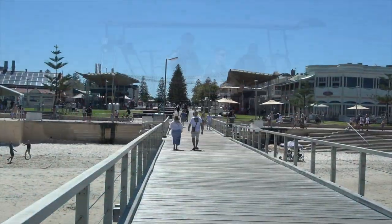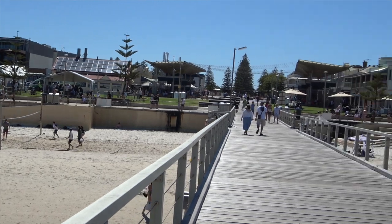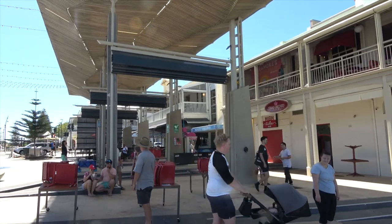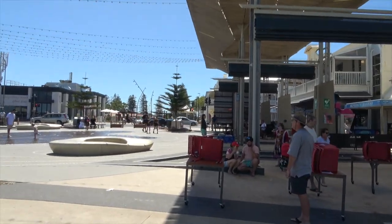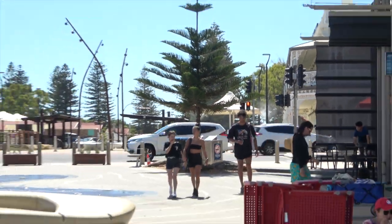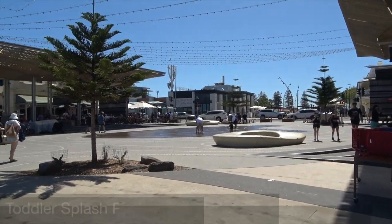Coming off the jetty, you see on the left and right, is going to be your main shopping and eateries. The south side of the jetty, nice big hotel. More down the street, should be lots of places to eat. I can see another big, beautiful hotel right there. Great little meeting spot.